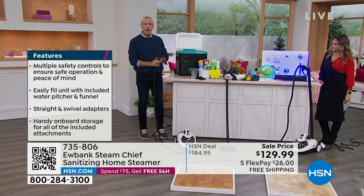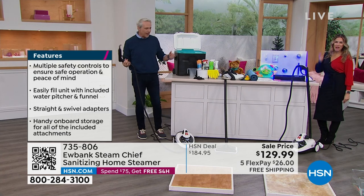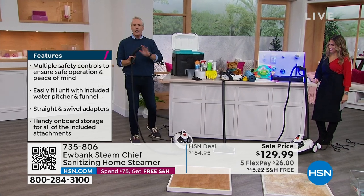When the orange light goes off, you've got steam, and I'm trying not to shoot it at Valerie because she's already had one facial today. My hair's all curled.